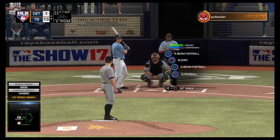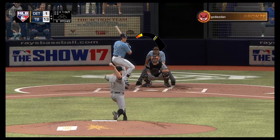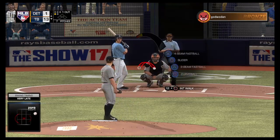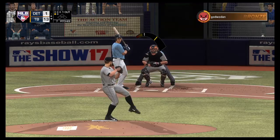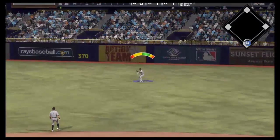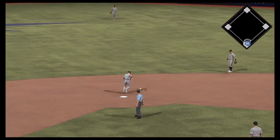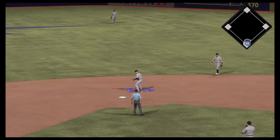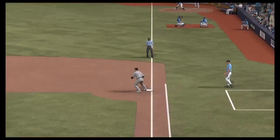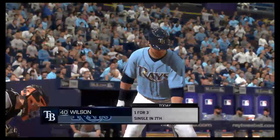Into the box now, Logan Morrison. Couple of singles for him in 4 trips for him this afternoon. And a half-hearted swing there as he tried to go the other way, and it's strike 1. Pitch on the way. He'll get it into second. But a heads-up play as 2 fielders were better than 1 that time.